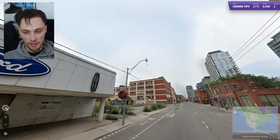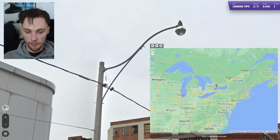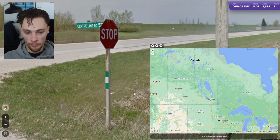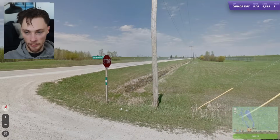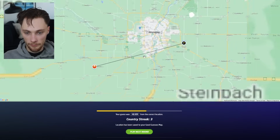Nice. This is a very niche tip for Toronto, but this light post that's very bendy and goes out into the road like this is a Toronto specific light pole. We take those. And then Manitoba is the only province in Canada that uses this green, white, green sticker on their stop signs. So if you see this, you're going to be in Manitoba. We'll send it and it was.